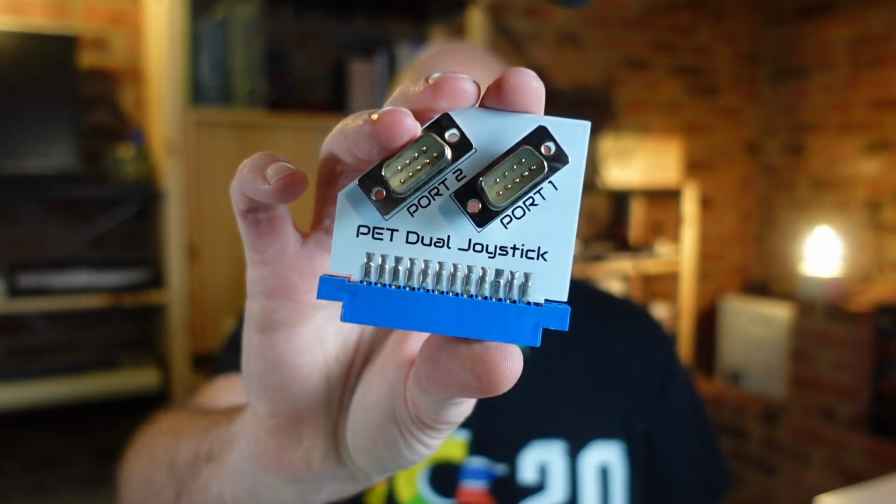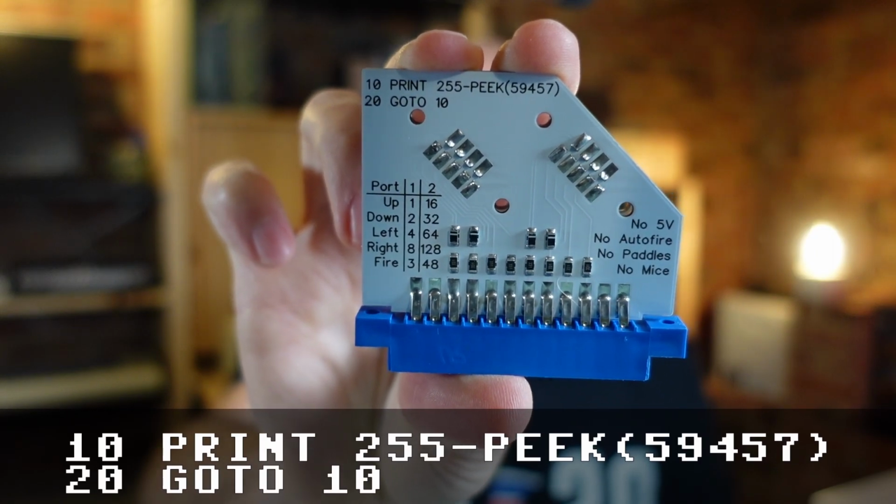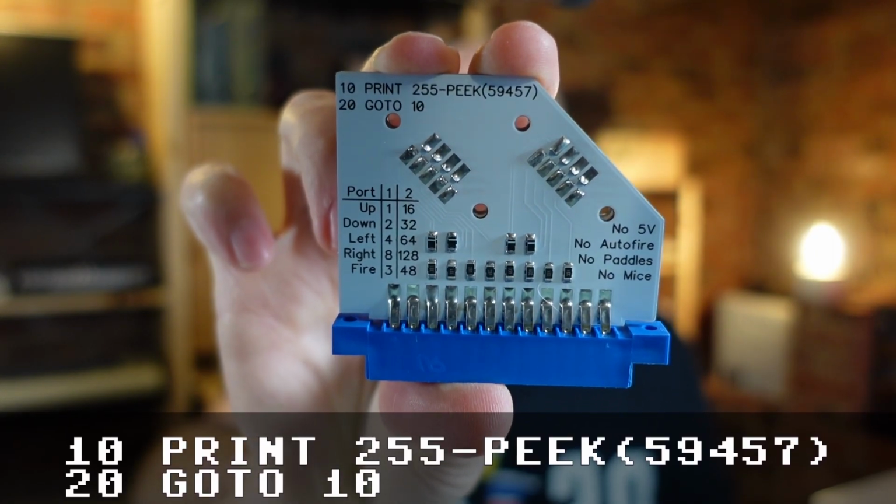Now, the final 8-bit upgrade purchase for the Commodore PET I made was to purchase the PET dual joystick adapter. And again, I kind of wish I had not because the Stupid PET Tricks includes it. However, I'm going to hang on to it, and I'm happy to support retro computing folks who create new devices for these retro computers. Although here's a cool feature. Check on the back of the PCB, there's information, a little BASIC program so that you can test whether or not your joystick ports are working.